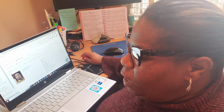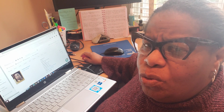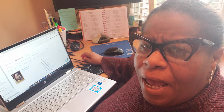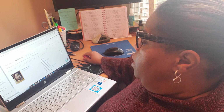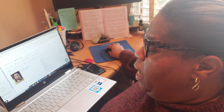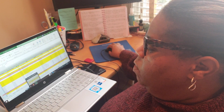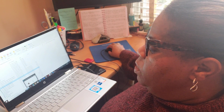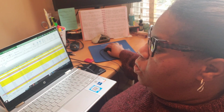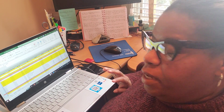When I first started out collecting, I didn't want to spend any more money than I had to in the way of collection management. And so what I started out doing was simply developing an Excel spreadsheet, and over time was able to modify the Excel spreadsheet.